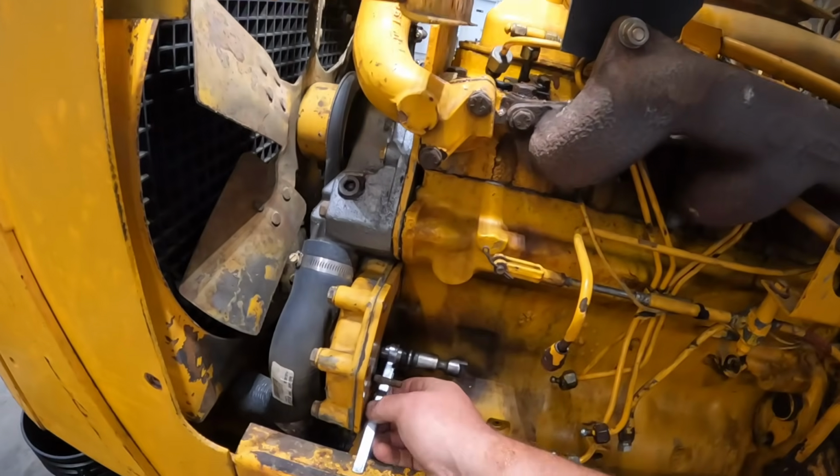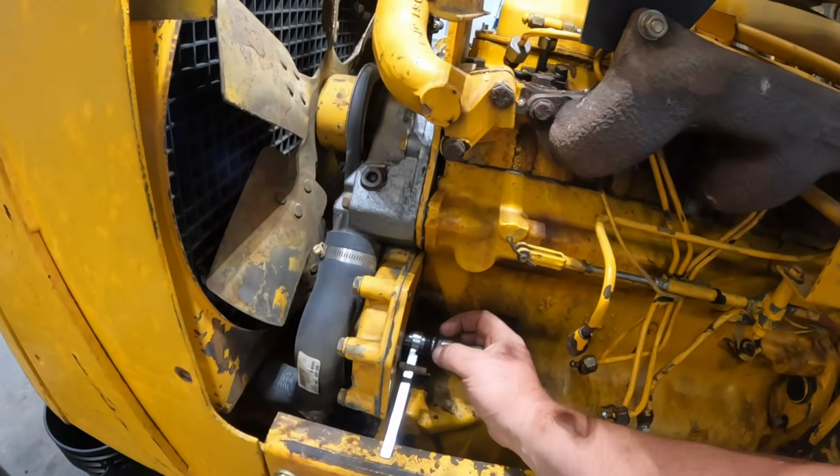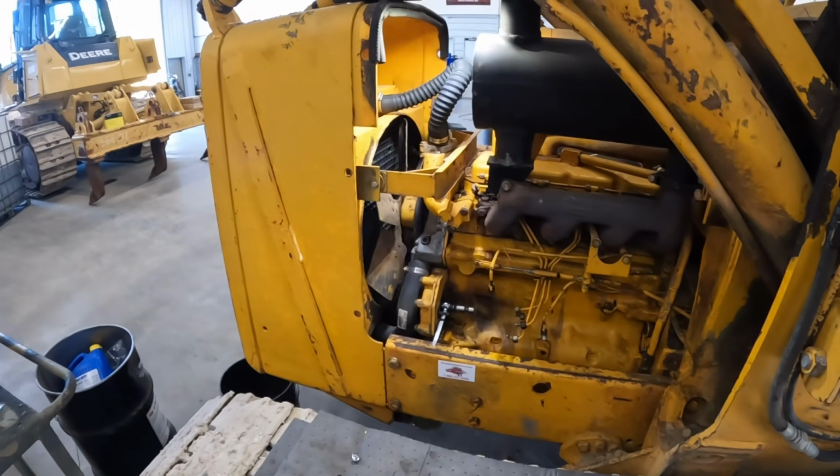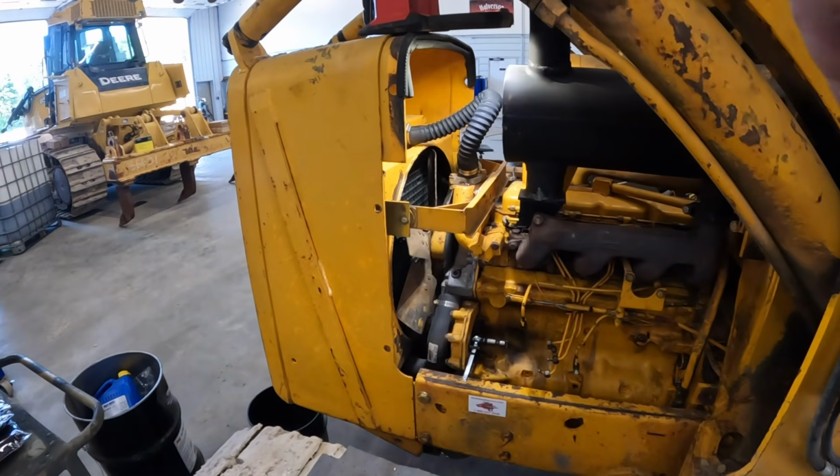So I got the new seals on there. I've got this tool on here we're going to use, like I say, to crimp that first seal there so we don't rip it and get it installed right. So you ready to slide this in here? Sure.